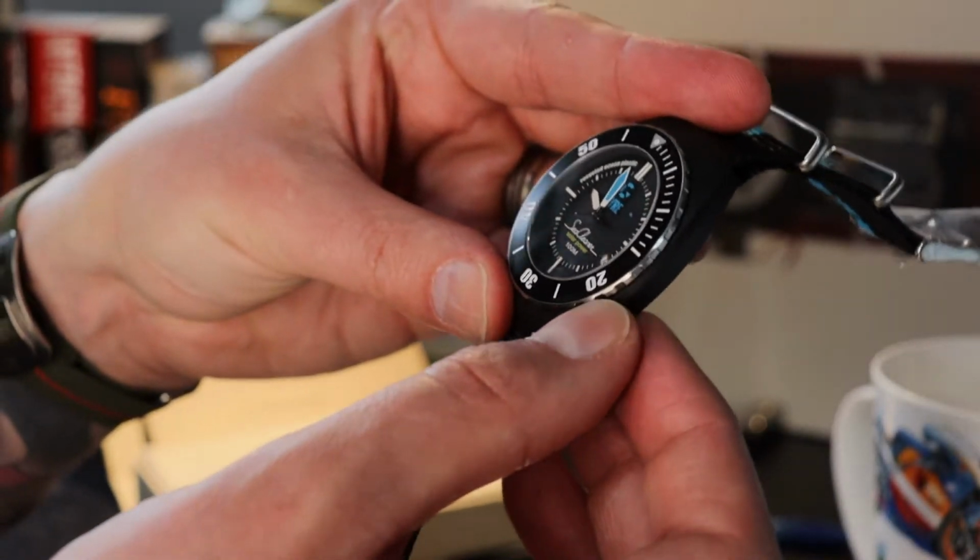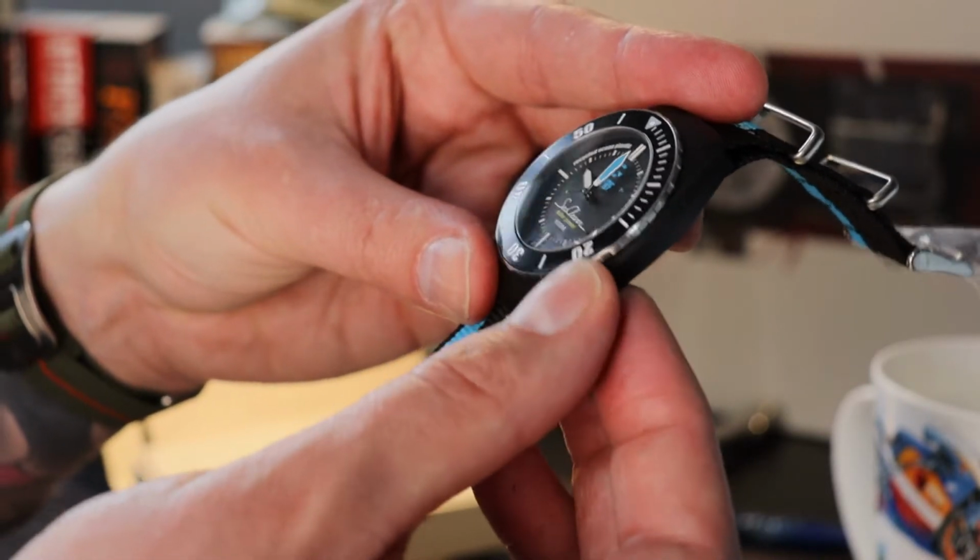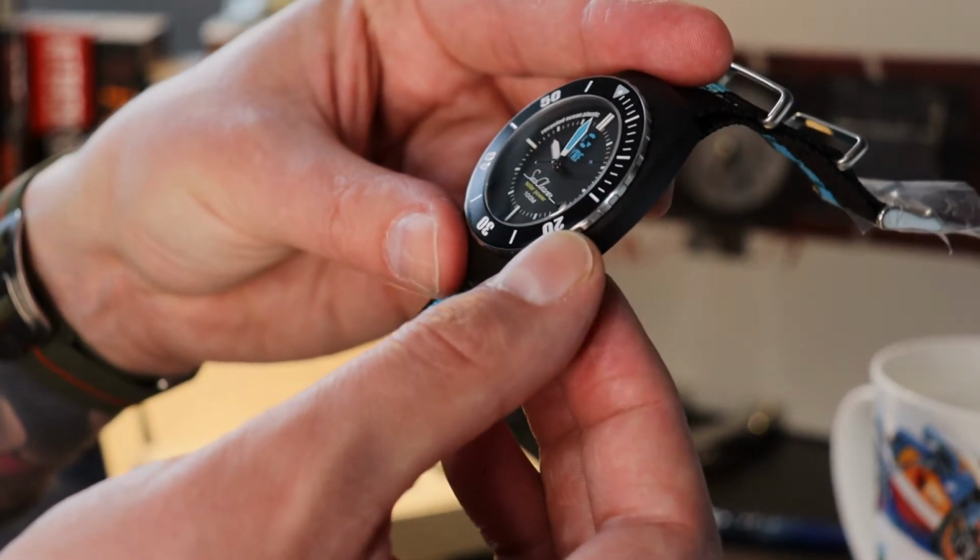It is a quick set date, and I think the action is okay, whilst not superfluous.